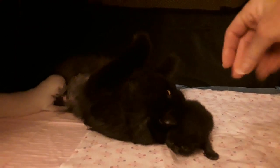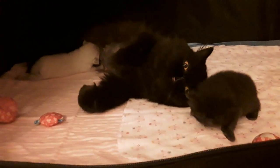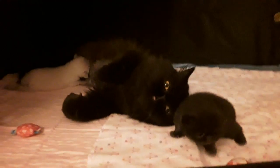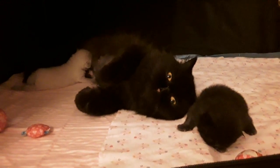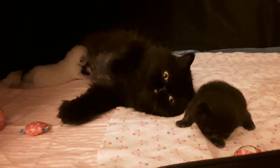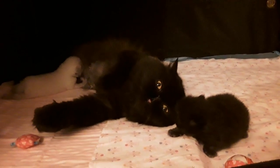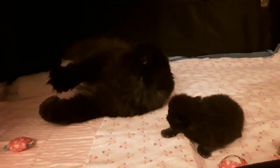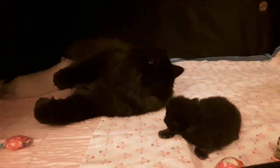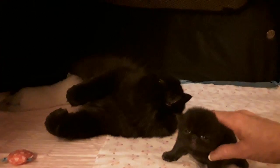And if you can notice, they got their ears. So they can hear now, too. Their hearing came in yesterday, I believe. Their eyes are both open. The little Himmy girl, chocolate point, her eyes have been open since day 7. And his opened, I think, on day 10. He's a sweetie. She's a sweetie.